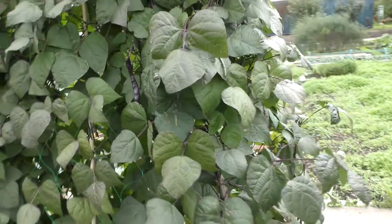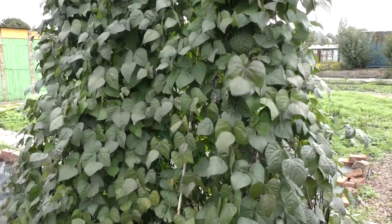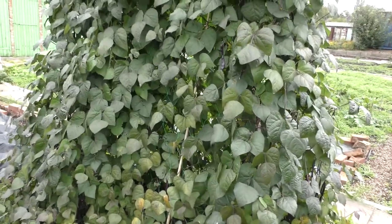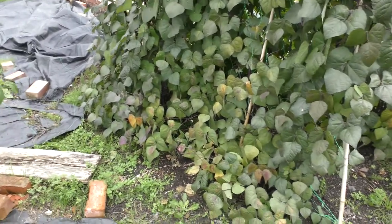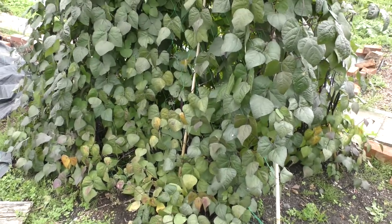Now, this bean plant, to be perfectly honest with you, has been amazing. No pun intended. I didn't plant too many, to be fair. There's probably about 10, 11 beans planted down here, something like that. I didn't plant a lot. I didn't particularly, to be really truthful, look after them as well as I could have done. And they produce a whopping crop.